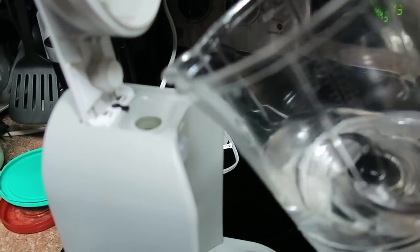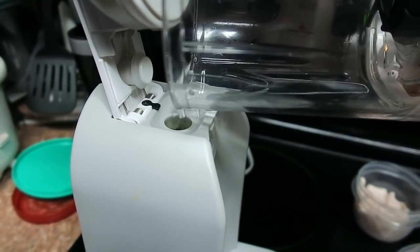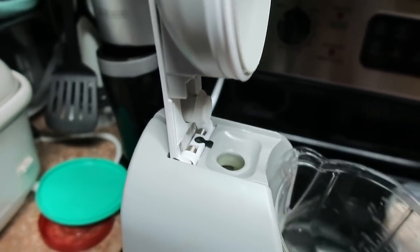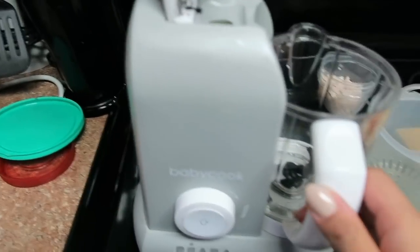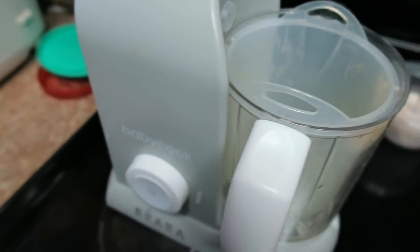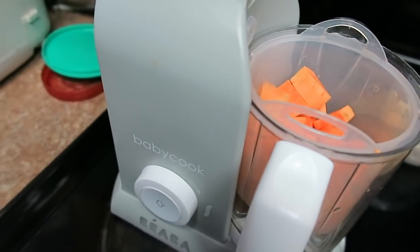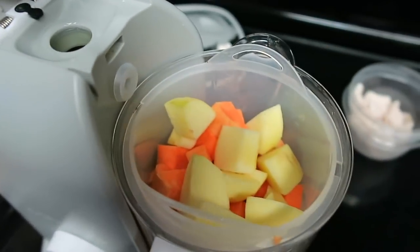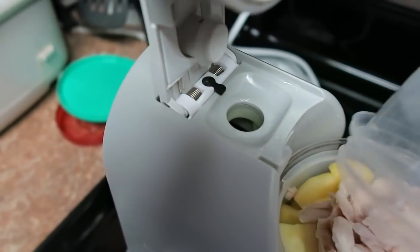That's the other thing about this design, is that I find it's hard to pour the water in here because the lid kind of gets in the way. Then got that, just snap in there. So that is locked. Then you put the basket in, throw your vegetables. I like to put the sweet potato on the bottom. I don't think it matters. Then your apple. Then your meat.